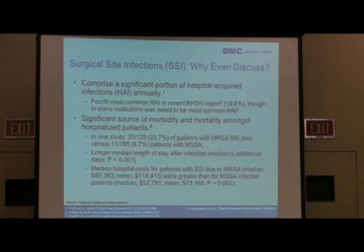Why do we even discuss them? I don't know if you had it in pharmacy school, but I don't remember ever having a discussion about surgical site infections. I remember reading about it being used, but I never had somebody explain to me why it's important. If you think about it, it comprises a significant portion of healthcare-associated infections. Some hospitals have reported it as their number one healthcare-associated infection, not number four behind hospital-acquired pneumonia, urinary tract infection, and those kinds of things. Nationally, the National Healthcare Safety Network published a nice paper a few years ago, and it was the number four healthcare-associated infection. It comprises a significant amount of hospital resources, because each time somebody gets an infection, you have to spend more money to treat that infection.